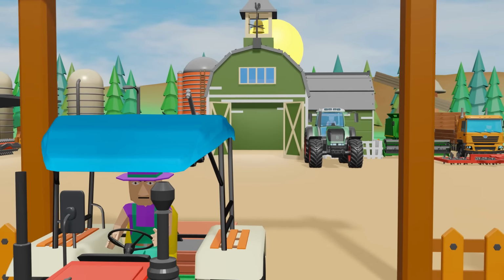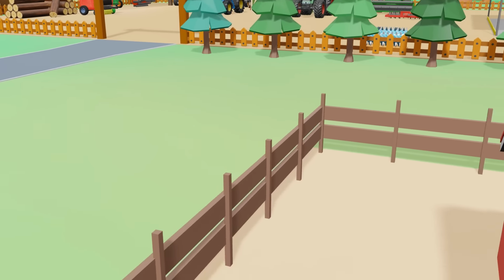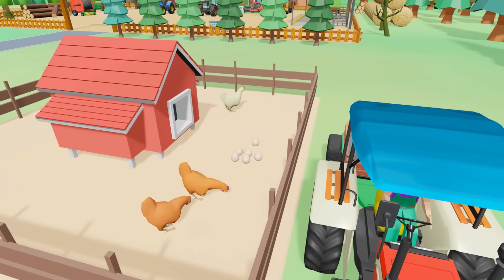He loved the fresh morning air and the sound of nature waking up. His first task was always to visit the hen house, where he would use his trailer to collect freshly laid eggs.